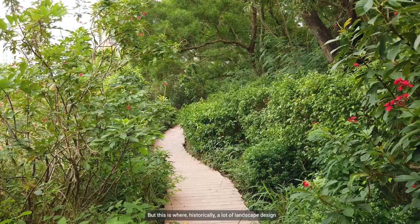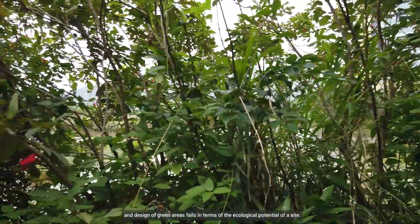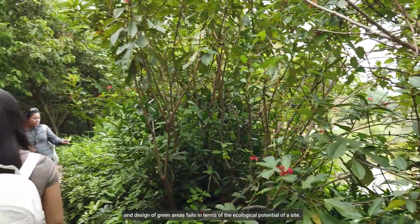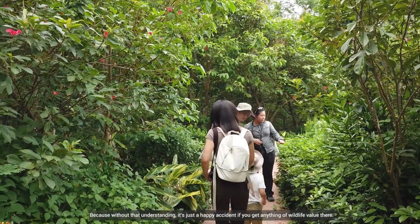But this is where historically a lot of landscape design and design of green areas fails in terms of the ecological potential of a site, because without that understanding, it's just a happy accident if you get anything of wildlife value there.